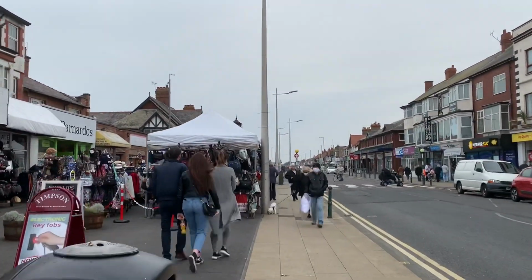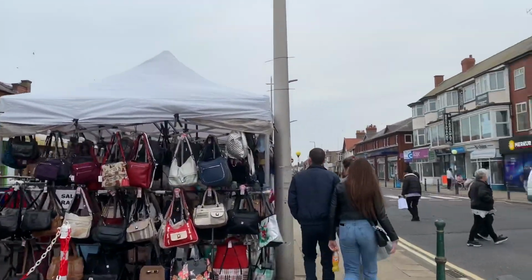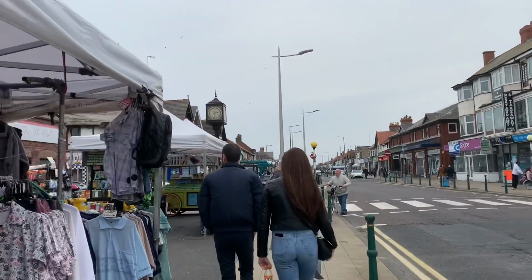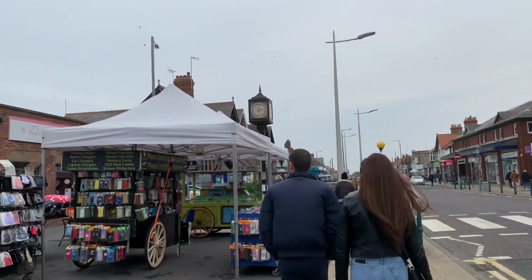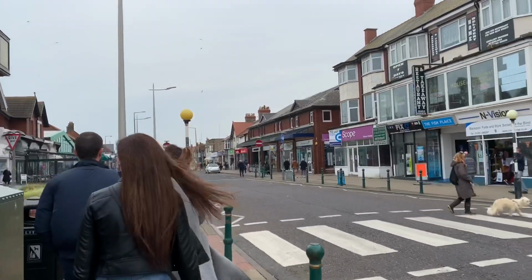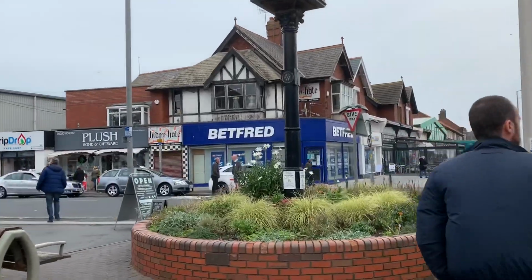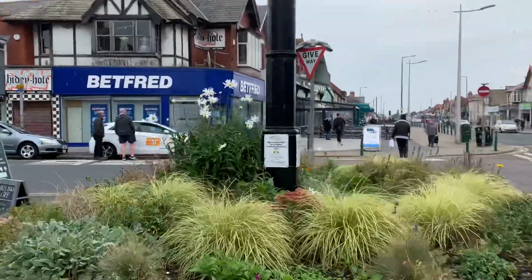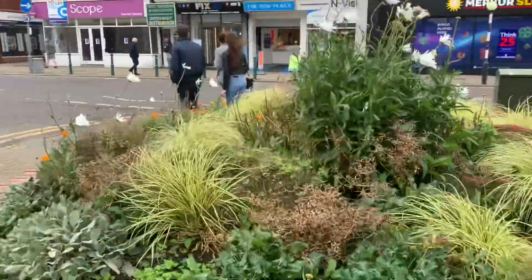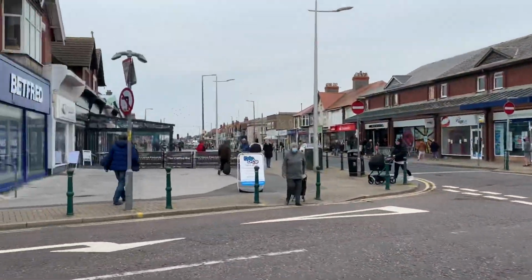Plenty of places to have a cup of tea in Cleveleys, which is a good thing really, because, well, you need to recharge your batteries while you're dashing up and down and queuing. This is one of the jobs that our community volunteers have done and looked after. There were no plants in that when we started. Looks lovely. Still looks nice even all this time later.